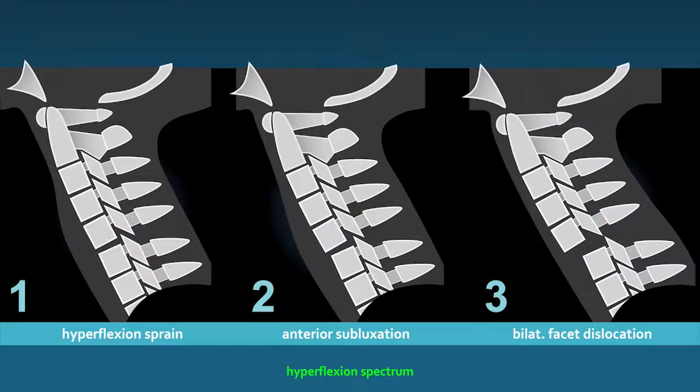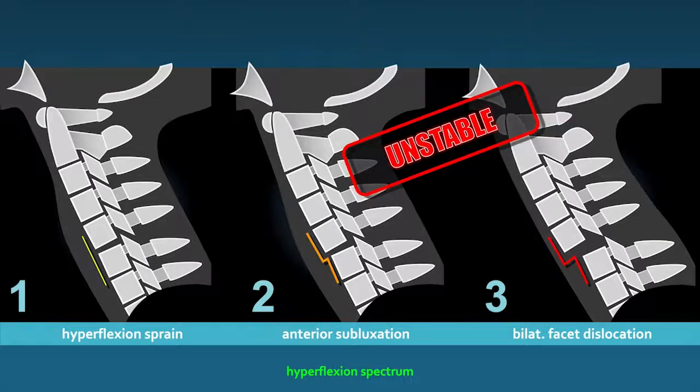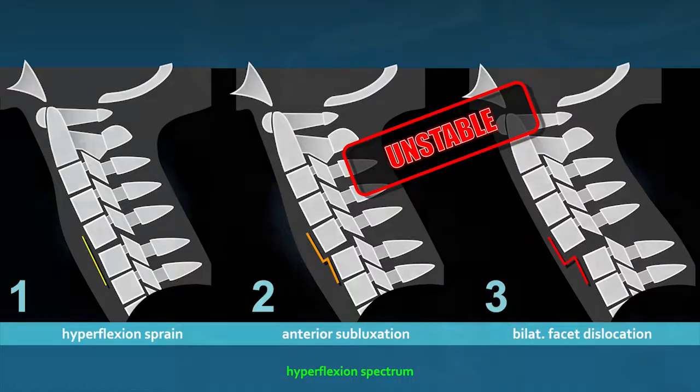If you look at the anterior aspect of the vertebral alignment, you generally don't have any subluxation going on with your hyperflexion sprain. You start to sublux by a small percent with the anterior subluxation, and if you get bilateral facet dislocation, you're getting about 50% the depth of the vertebral body subluxed forward. So about half of that vertebral body is jumped forward in bilateral facet dislocations. Numbers 2 and 3 there, those guys are unstable. Hyperflexion sprains are considered mechanically stable.